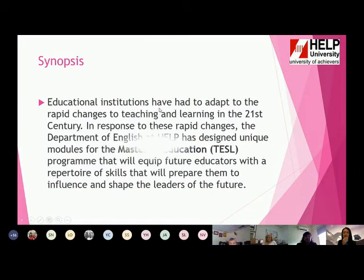This is a synopsis. I'm sure you have seen this in the brochure. So this is the full name of the program, Master of Education TESOL. So this program would like to equip the future educators, and many of our students are actually current school teachers who are doing English teaching in various schools in Malaysia and also in other countries as well. We have a lot of international students attending our Master of Education program, not just Malaysian students. And so we hope that this program will prepare them to influence and shape the leaders of the future.